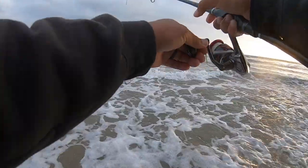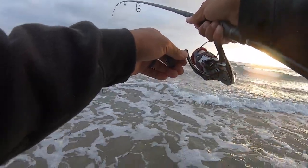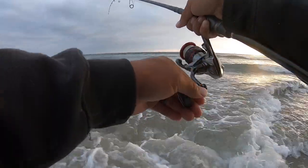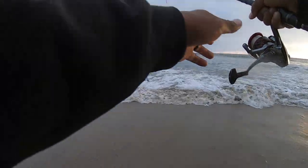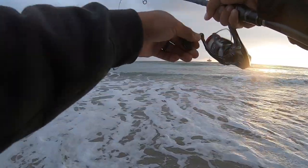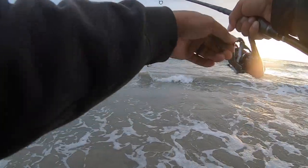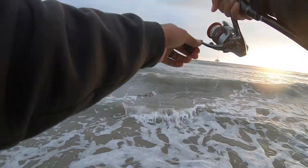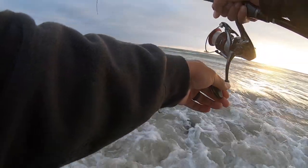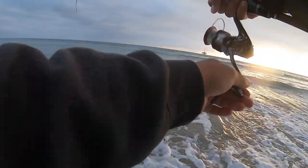I would love to just get eyes on this guy. I've gotten flashes of him. He broke water once. I saw his tail come up a little bit, but this is his... he's made 3 runs. He's coming in right now, but he's... he's close. I just want to see him. Come on, baby.